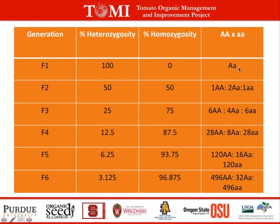Again, we are dealing with a natural dynamic system, so nothing is 100% in nature, so just bear that in mind, but just to get the concept across. So if we took that big A, little a plant and we selfed it, now we have the ability to make big A plants, big A, little a plants, and little a plants. And this is the ratio that we're going to see those plants grow true in that generation. So 50% of those plants are going to be homozygous now, which is big A, or little a.